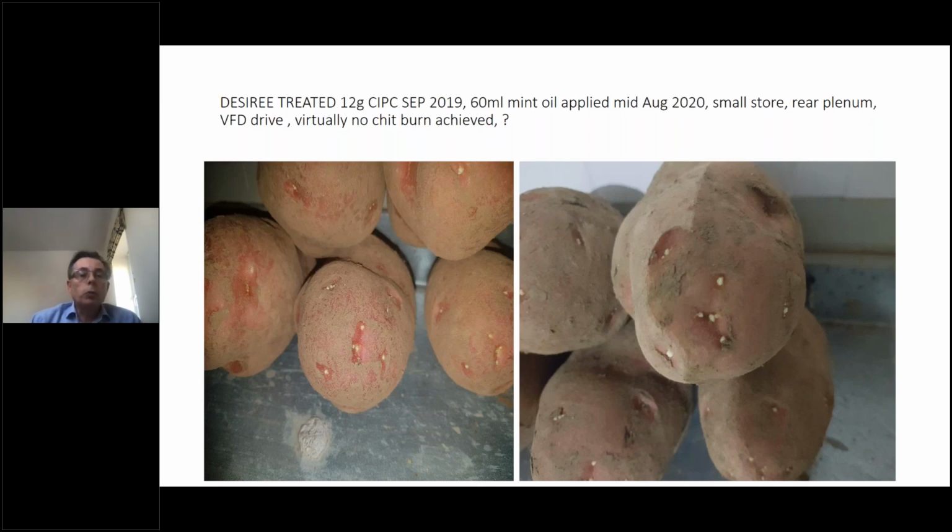So it was decided to move to a small store with a rear plenum and also with inverter drives and treat with 60 mil, because past experience had been very good and you'd expect a lot of chit blackening from that and burning off. But in this case, we virtually achieved very little. We had the odd pinprick, the very growing point of the chit, with slightest blackening, but very minor indeed, across the whole 200, 250 tons that we moved into the store to treat. So it's a very uniform lack of effect.